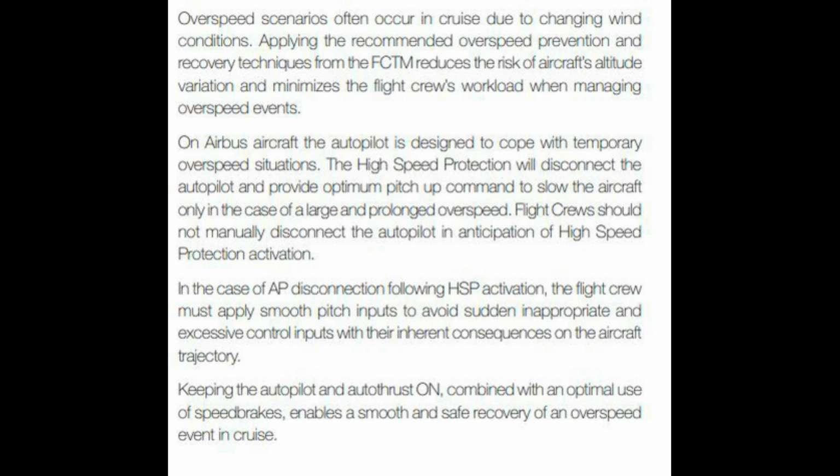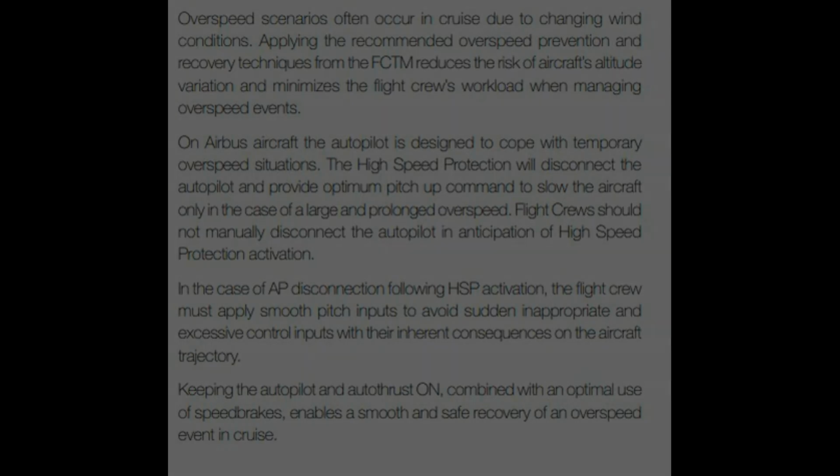In the case of an autopilot disconnection following a high-speed protection activation, the flight crew must apply smooth pitch inputs to avoid sudden, inappropriate and excessive control inputs with their inherent consequences on aircraft trajectory. Keeping the autopilot on and the auto thrust on, combined with the optimal use of the speed brakes, enables a smooth and safe recovery from an overspeed event in the cruise. Could not have put it better myself. I definitely couldn't have.